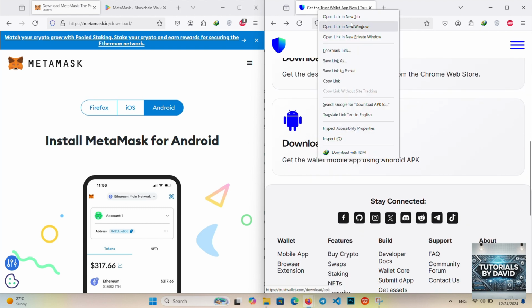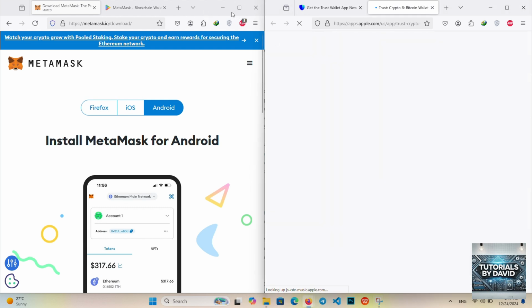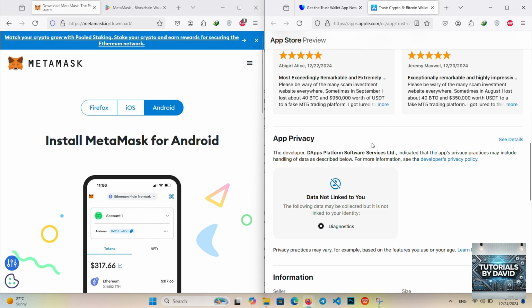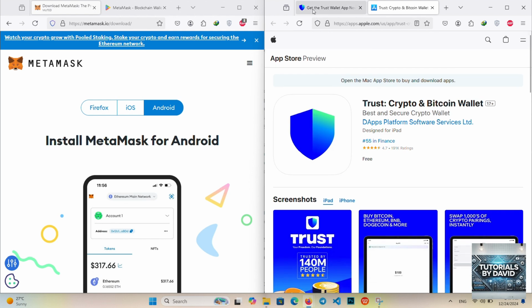Which one is better? MetaMask Mobile is perfect if you're primarily using Ethereum and dApps, or if you need deep integration with DeFi platforms. Trust Wallet is a more versatile wallet that supports a wider range of cryptocurrencies and chains, making it a great choice for users with diverse portfolios.